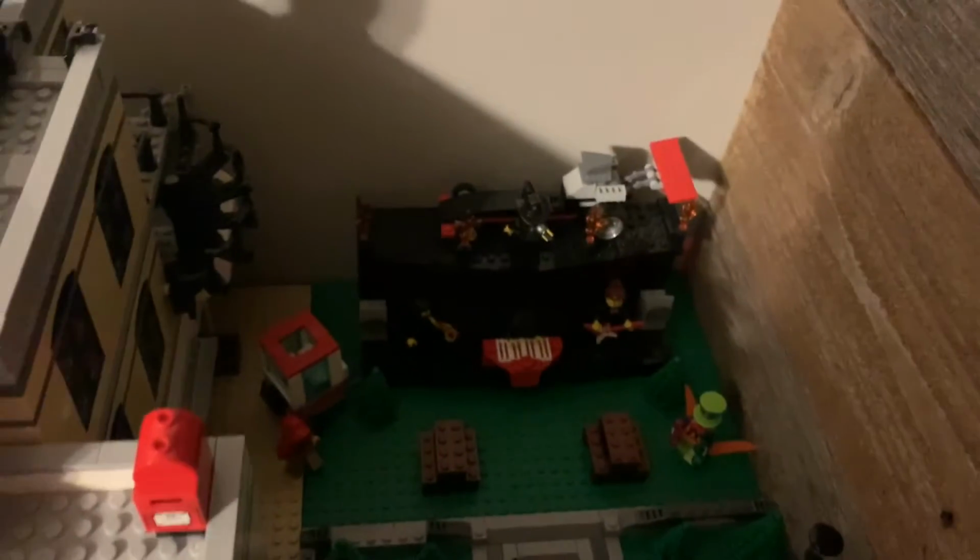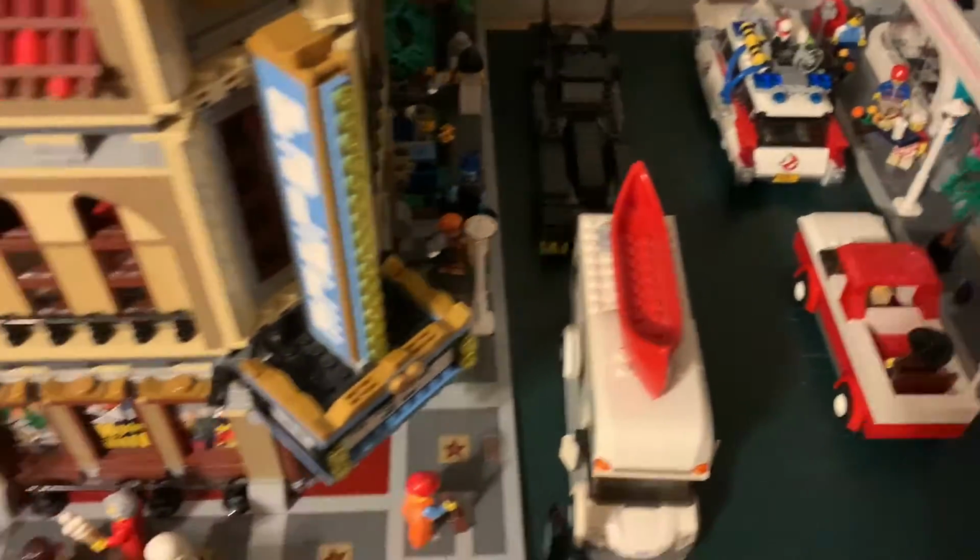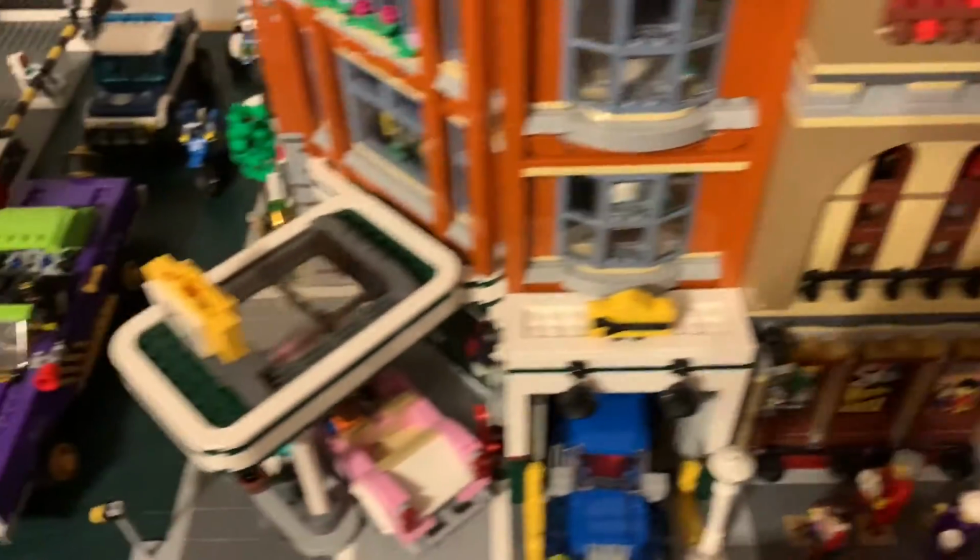The park's still missing its 2 pieces, which is fine. But as you can see, this is what I ended up doing with the park. Just placed our popcorn stand back there, placed our clown around, and placed some more minifigures in there. Overall, the sidewalks and stuff are very crowded, like I like to see.